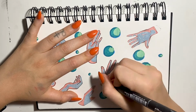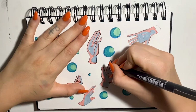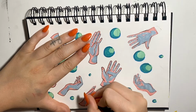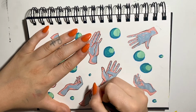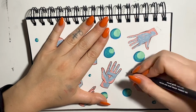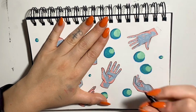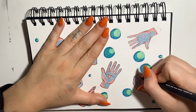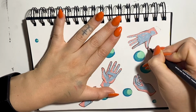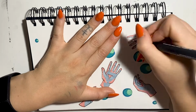Now, you might be able to tell this just by looking, but I really didn't use reference images for these hands. I am really trying to get good at hands just sort of from my head. And I'm happy with these ones. These are a lot better than I have been doing recently with my hands and hand poses.